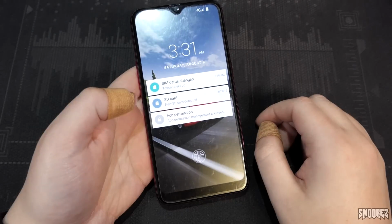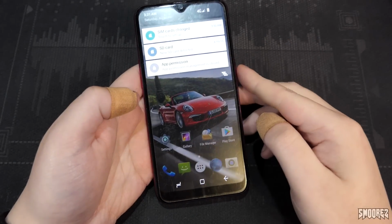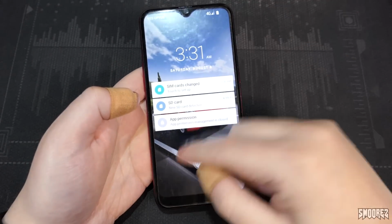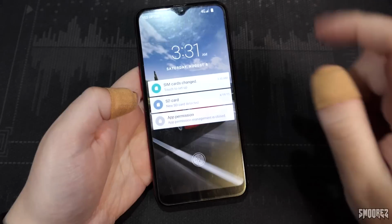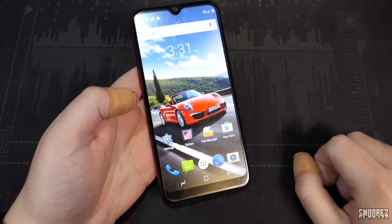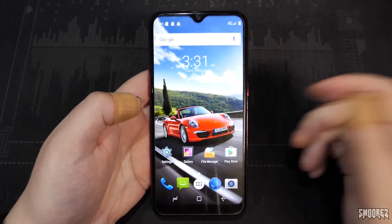And to prove that theory, there you go. Cash Converters sold this as faulty because they couldn't unlock it. They got it and they went, it's faulty. They didn't even think to go. So I ended up getting it for $10, which is perfectly fine. But anyways, all booted up.